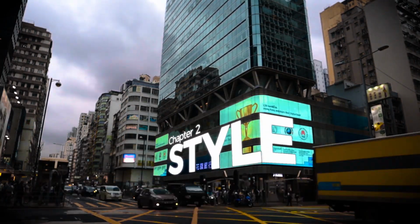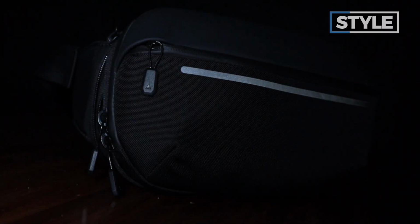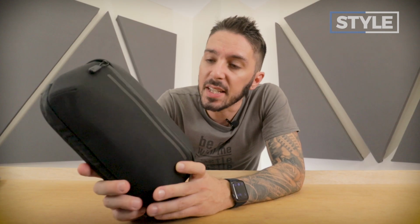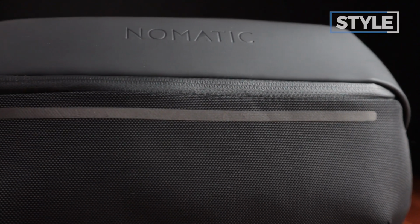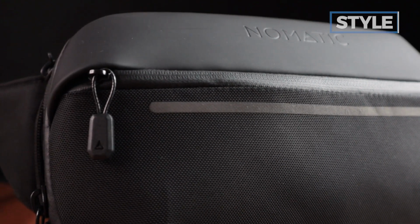Okay, next up, let's talk about the style. What's cool about this sling is it's a part of a series, the Nomatic Navigator series, which includes luggage, backpacks, and slings. The signature design is the reflector right here, which adds a nice little smart look to it, but also serves a functional purpose as it reflects light off of it. It's sort of a techie, businessy vibe, but without being too stuffy. I actually think their older products were like, hey, this is business. But this is also just kind of hip and cool at the same time. So overall, I like the style of this sling.